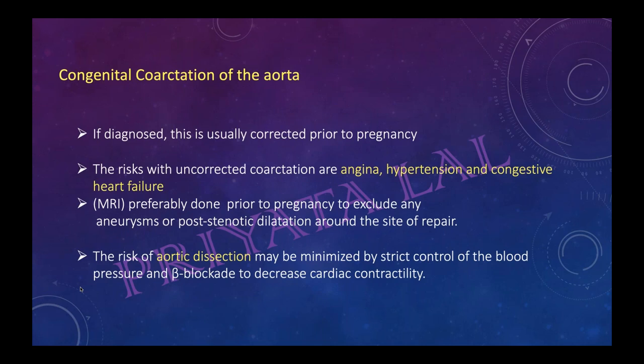So a beta blocker, and there should be strict control of blood pressure. So you have to keep cardiac contractility and blood volume, in the form of blood pressure, under control. So strict control of blood pressure and beta blocker is the treatment.